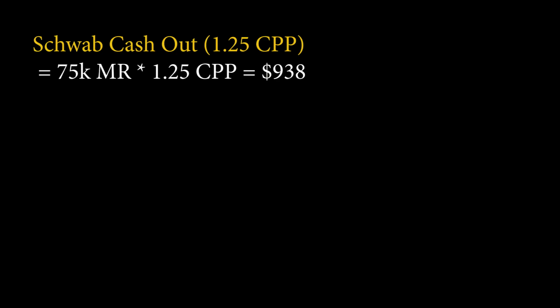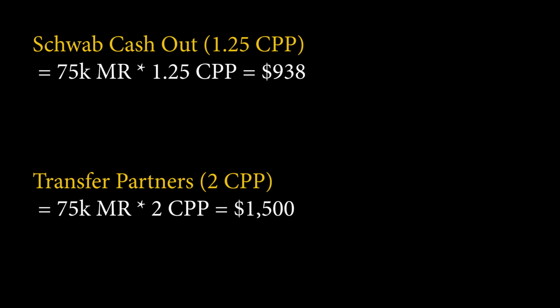On the low end, you're looking at $937 cash. Via transfer partners, you're looking at about $1,500 in value. There is a $550 annual fee, but you're also getting a lot of credits that help you offset this. For 2020, you're getting a $20 credit per month for both wireless and streaming. So this is going to be $80 for each one, so $160 in total. In addition to this, you get $15 a month for Uber and $35 for December. So this ends up being about $200 for the next 12 months.